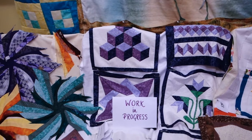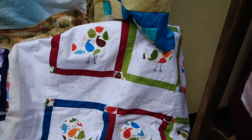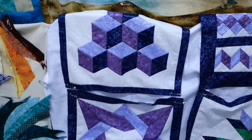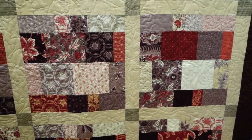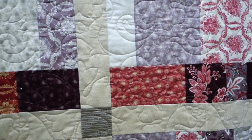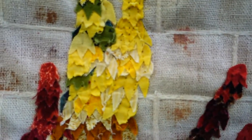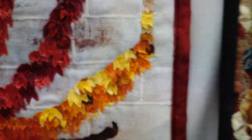Oh, these are all works in progress that the ladies are making, look. Oh, that's nice to show works in progress, isn't it? Look, that lady's done big basting stitches on that one. Getting it ready for quilting. That's pretty. Autumn challenge. Oh wow, look at that. It's tiny. They're cheese.